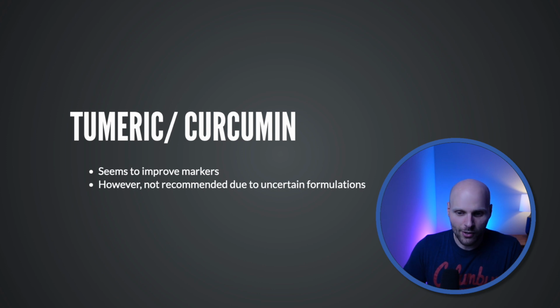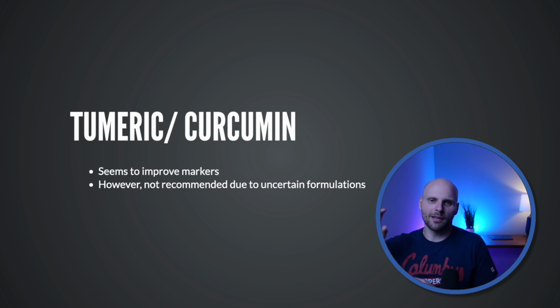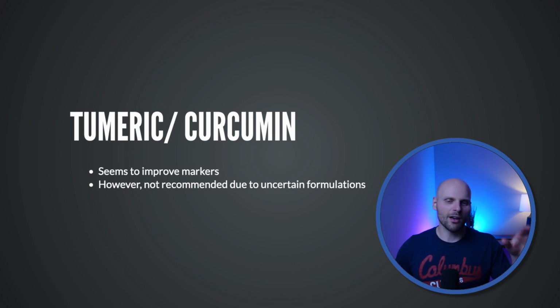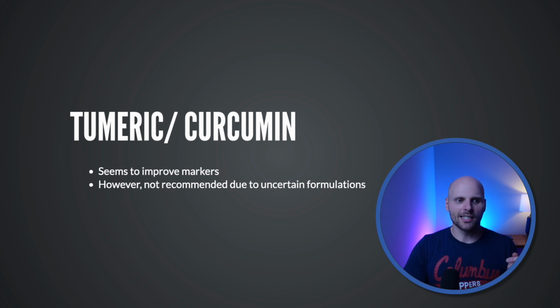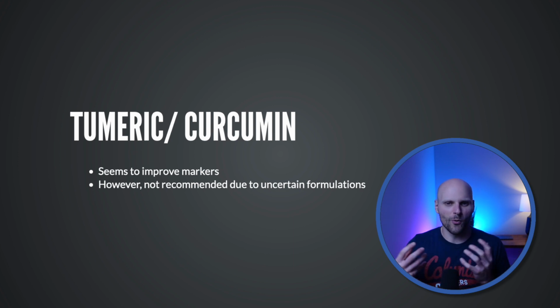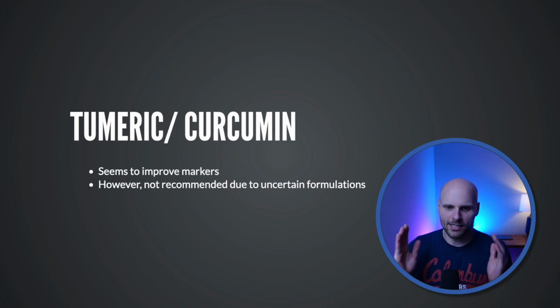Some data has shown a decrease in total cholesterol and LDL, which could be beneficial. But the problem with this is there are variable formulations, right? So it's hard to just say, hey, this is the dose that we're taking. I've talked about this before, this is the problem with supplements. This supplement has 500 milligrams, this one has 1,000. You don't know what the dose is. And a lot of times there might be one or two studies and they use different doses. It's really hard to know what we're getting. So at this time, it's not recommended for this purpose just because we don't have a steady formulation.